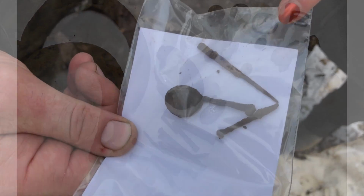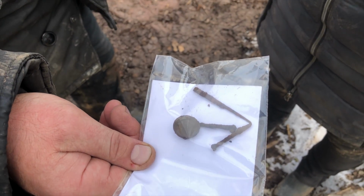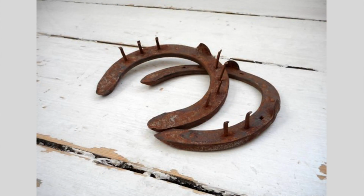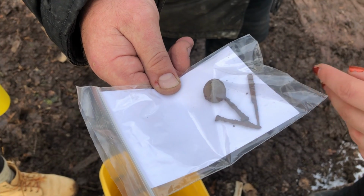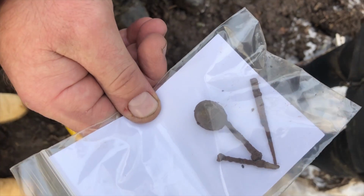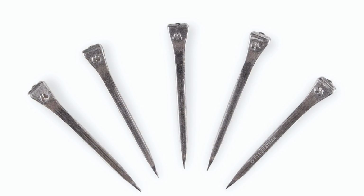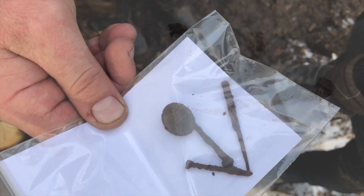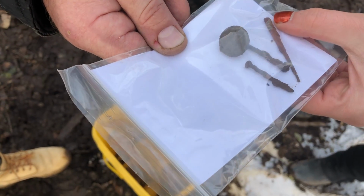So after it's nailed in, the head of the nail will be sunken into the horseshoe, and then they'll clip off the pointy end of it once it goes through the hoof wall and file that down a bit. And those, when you find them, will be kind of curved. But this one looks to me like a farrier's nail that's never been used. It hasn't been clipped or clinched.